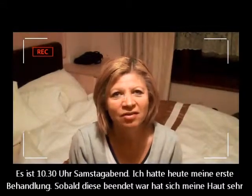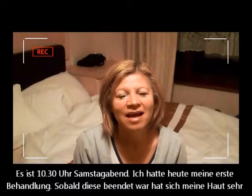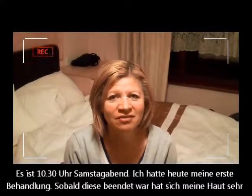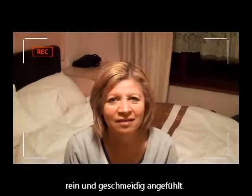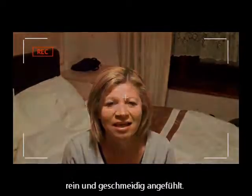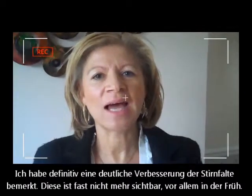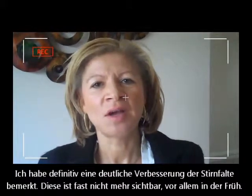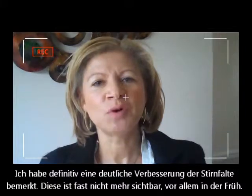It's about 10:30 on Saturday evening. I had my first treatment today. As soon as I finished, my skin looked very clean and clear. Just wanted to say that the line on my forehead, I do definitely notice an improvement in it. It's really quite faint, particularly in the mornings.